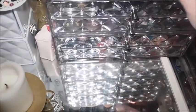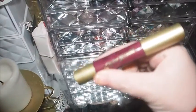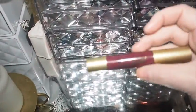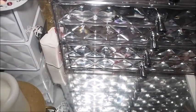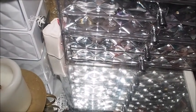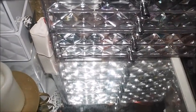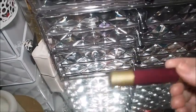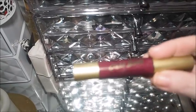I'm going to pull this. It's kind of like a lip balm. It's Too Faced Colour Bomb. I don't know what shade it's in because it doesn't give a shade, but it's a nice berry toned lipstick. I can't get the cap off, but I do want to pull it just to see again if I want to keep it in my makeup collection or declutter it.